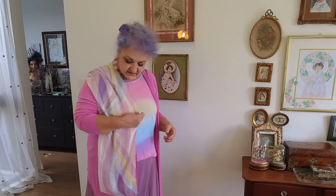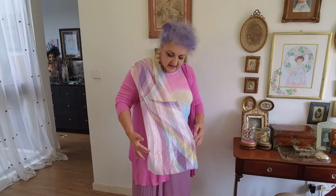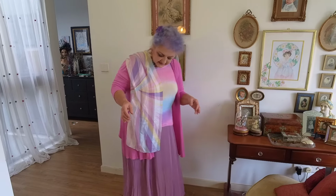I found this rather gorgeous scarf in my Maasai haul. This one was a 3 ringgit scarf. I should have given it an iron, but I just haven't had the time. But look at it picking up those colours. Absolutely delumptious. I already had the jacket.